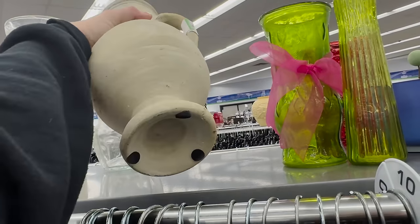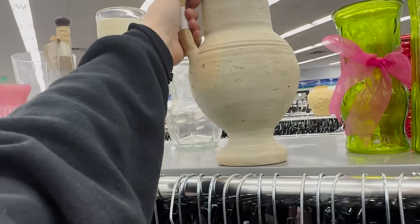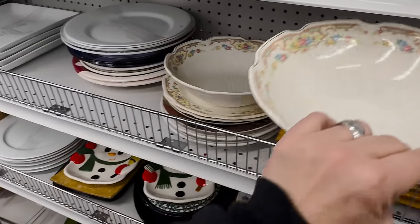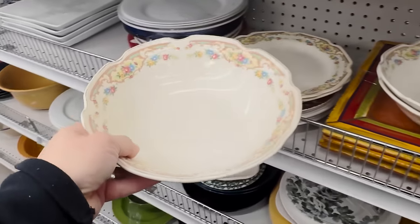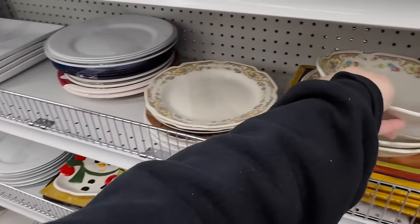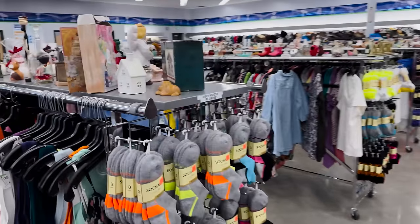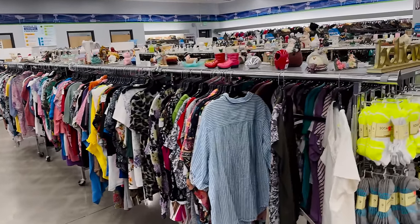This looks like a hand turned piece of pottery. $3.99. That's cool. I love these bowls. I think I have more of this set in the shop. $2.99 each. $1.99 for two. So I'm going to grab all of them. I'm gonna do a quick peruse of the tops.